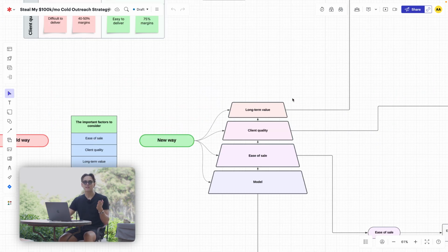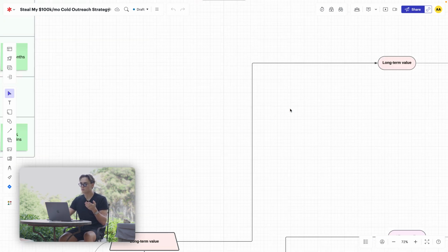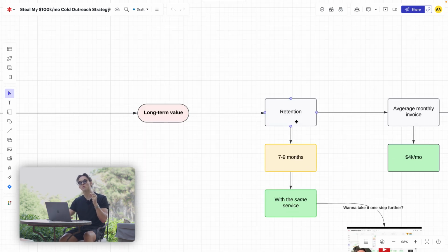So what is the new way of running cold outreach and why is it so amazing? Well, first of all, the long-term value. You have 7 to 9 month retention with the exact same service using this model because the person goes into the partnership with a completely different lens. They feel like they are doing you a service, which I'll get to in a second why that happens. They are much more lenient to you. So if you fuck up, they won't kick you out immediately. They'll give you several tries so you can keep fucking up.